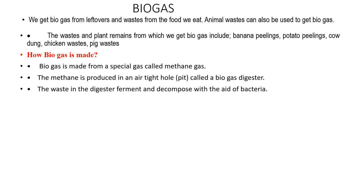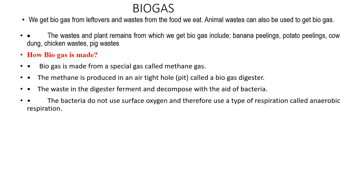So the wastes in the digester ferment and decompose with the aid of bacteria. What aids the decomposition of these wastes is some bacteria. The bacteria do not use surface oxygen, and therefore the type of respiration is called anaerobic respiration. So in order to produce biogas, you need to cover the raw materials, the cow dung, the potato peelings. You cover them so that you don't allow oxygen to enter, because oxygen will kill the bacteria. The bacteria won't be able to ferment these wastes to produce the biogas which we need.